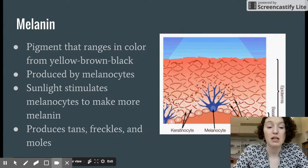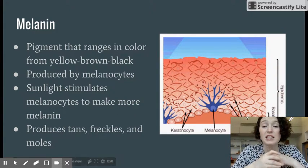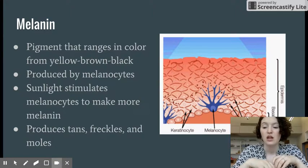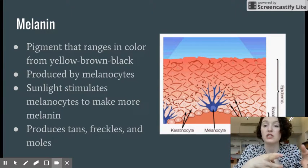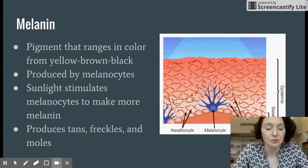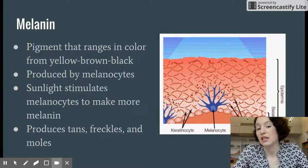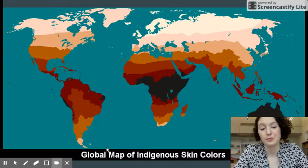Now, the amount of melanin produced is in many cases related to genetics. Someone who has a naturally darker skin tone or skin color produces melanin at a constant rate. And that's a genetic aspect. And then, of course, it's also related to sun exposure as well.